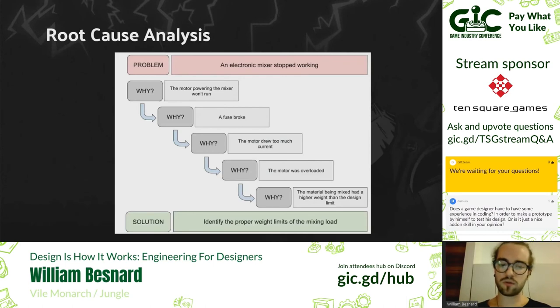So that's a typical example for engineering here, in which you would have a problem, your electronic mixer doesn't work, and you try to ask the question why several times, and you try to identify what's the solution out of this, which is like trying to find the solution that is as close to the user as possible, right? The one that the user will actually be affected by and that potentially causes a lot of problems in your design.